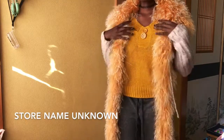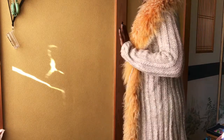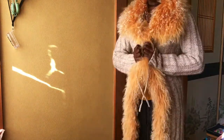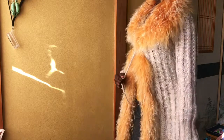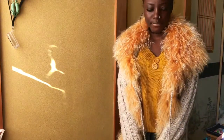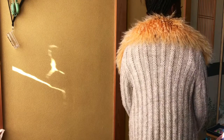This one, I don't know why I buy this, to be honest. Why? Because this light gray Tweety Bird or Big Bird looking no pocket coat, I have nothing to wear with. I don't know what to wear it with. It doesn't have any buttons, but it has these two strings, but I don't use it because it looks weird anyways. The fur thingies, they go all the way up and around. And yeah, I don't know what to wear this with.